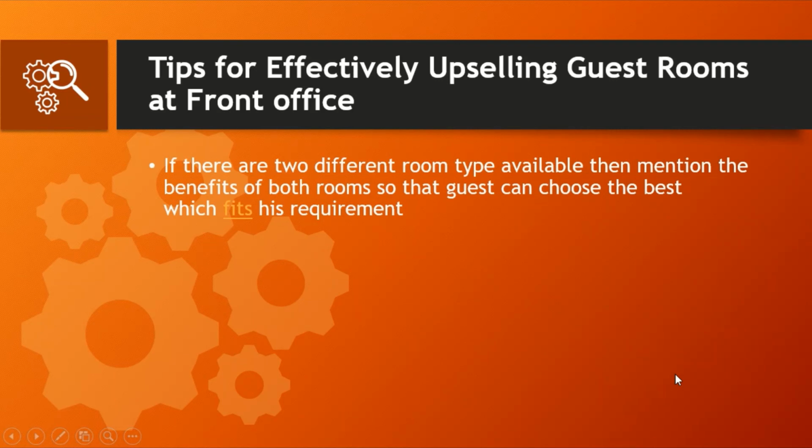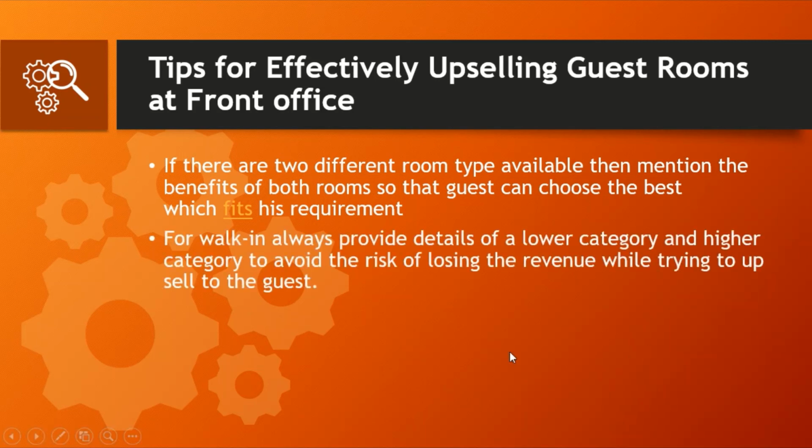If there are two different room types available, then mention the benefits of both rooms, so that the guest can choose the best one that fits his requirement. So, same point as the previous one in a different way: you have to tell what benefits you will get. Sometimes with some rooms you get a wine bottle, sometimes chocolates, sometimes discounts for the restaurant and spa, and in other rooms you won't get any such benefits. So you have to tell those things, you have to know everything. For walk-ins, always provide details of the lower category and the higher category. Avoid losing revenue while trying.